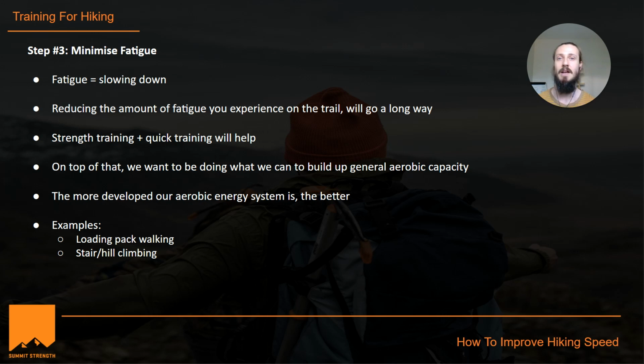Stair and hill climbing, another really relevant one, going up and down a set of stairs or a nice long hill, very, very effective. This might involve doing step sessions of just finding a box or a step and doing extended periods of 4 minutes or 5 minutes or 6 minutes of stepping up and down, then having a rest for a little while and doing it again. This might involve hopping on a bike or an elliptical or a rower and just going out for 40 minutes, 60 minutes, something like that.